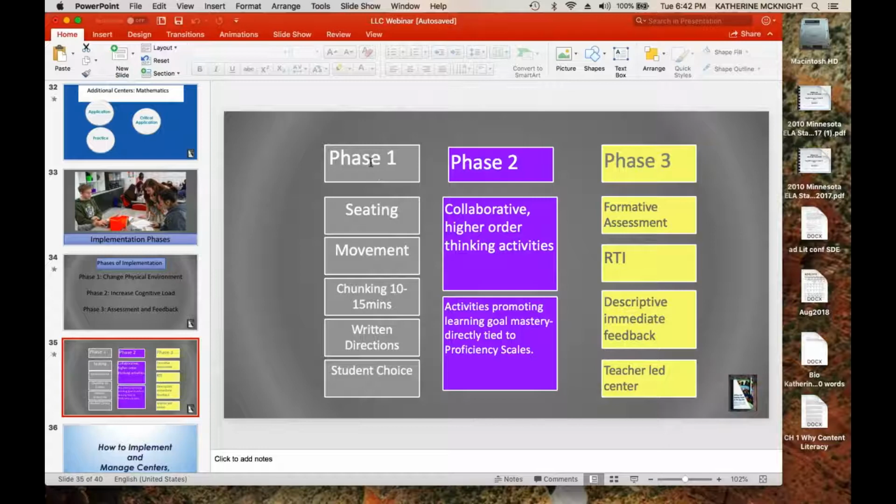So to break down, this is what it looks like even more. In phase 1, I might look at seating, movement, chunking of instruction, depending on the developmental level. And the other question I ask too is how many kids in a group? Generally 3 to 5 kids in a group. And then those written directions and student choice.